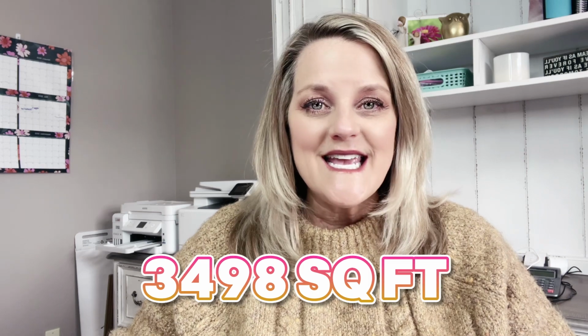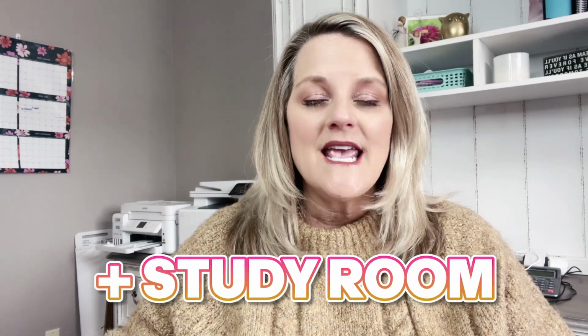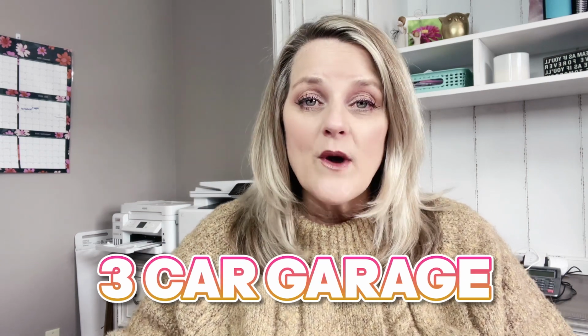Now, the Prescott model is 3,498 square feet. That's the main floor and upstairs. It does not include any basement square footage. And this model is 5 bedrooms plus a study and 5 bathrooms, and it has a 3-car garage. Now you can turn one of the bedrooms into a loft area upstairs if you wish to make it a 4-bedroom plus a study plus a loft with the 5 bathrooms.